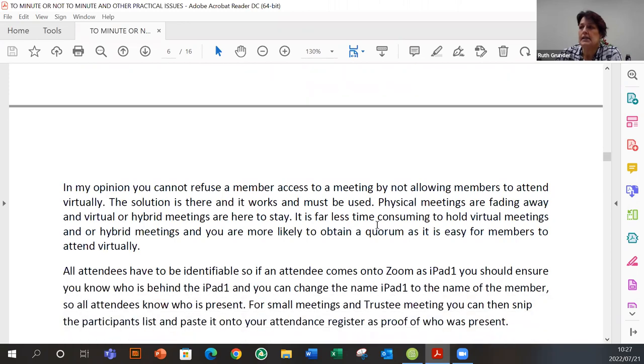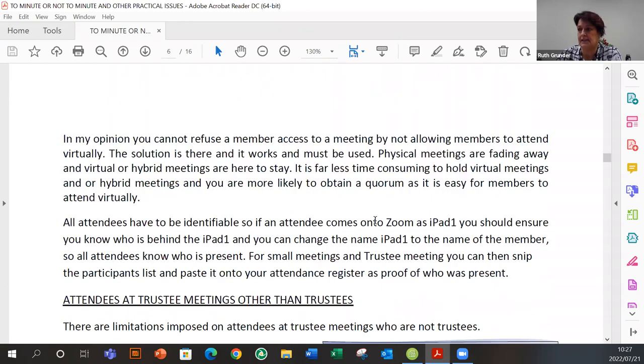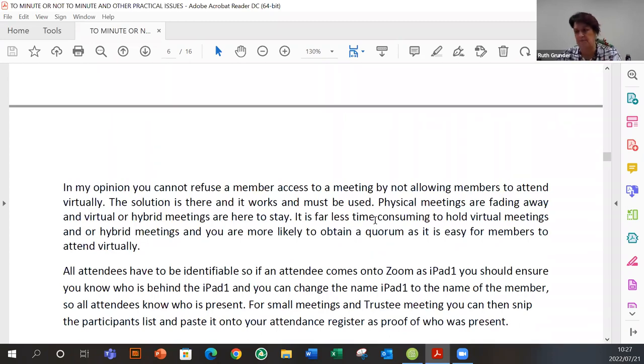Now, it's a difficult one because people come on as iPad 5 or iPad 6 or some other weird name they've got for it. You need to ask the person to identify themselves, and then you can actually change the name on the Zoom. I always take a snip of the Zoom participant list, and that is what I put on my Zoom. It's like a double check.